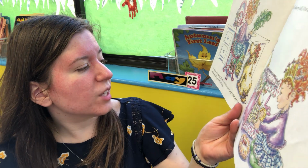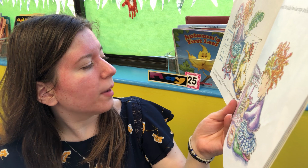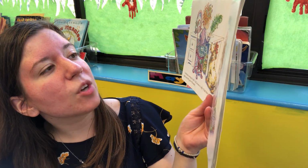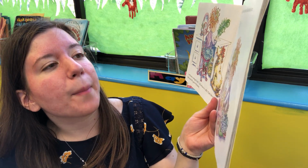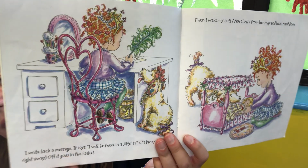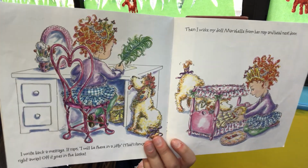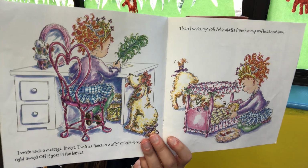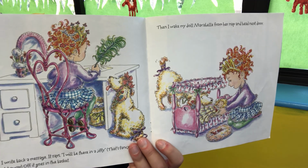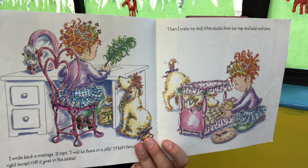I write back a message. It says, "I'll be there in a jiffy." That's fancy for right away. Off it goes in the basket. Then I wake my doll Maribel from her nap and head next door. So now Nancy's writing a letter to Bree. And it says, "I'll be there in a jiffy." That means she'll be there very quickly, as soon as possible, very fast.